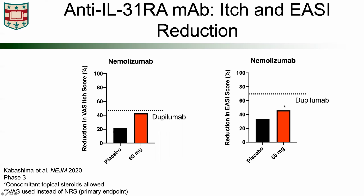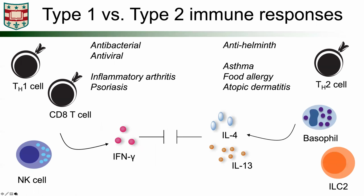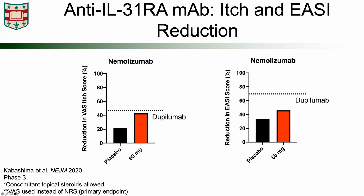Again, it's really hard to know comparing across trials how this will really hold up, but at least we get a preliminary sense of where nemolizumab and IL-31 blockade actually stacks up in the current emerging therapeutic landscape. So coming back to this idea of a type 1 versus type 2 immune response, is this relevant? Does this actually play out in the real world?